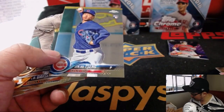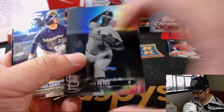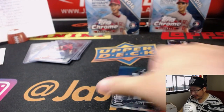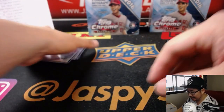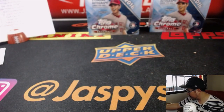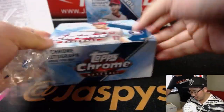Card felt different on the back for some reason. It's not, though. Imagine if the Cardinals had a healthy Alex Reyes in that lineup, in that rotation. Dang. All right. Two boxes to go, boys and girls. We're almost there.